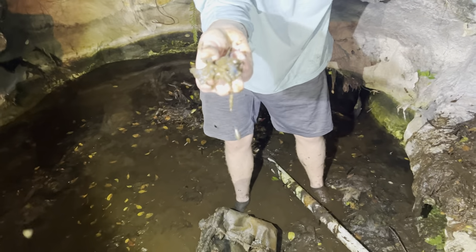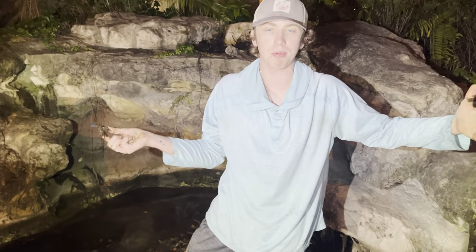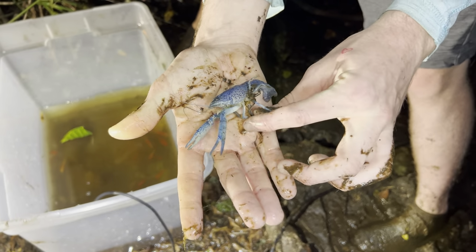I got him. Freaking daddy long legs, bro. It's a giant. Oh, he's just covered in mud. He has no idea what just hit him, bro. He was just sleeping in the mud. That is so sick. That's the biggest one. Wow. Three blue crawfish. This is so cool, you guys.